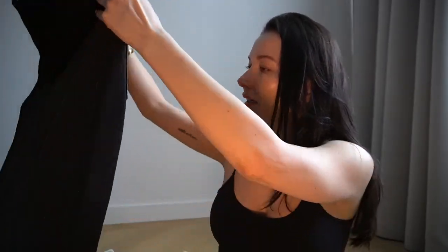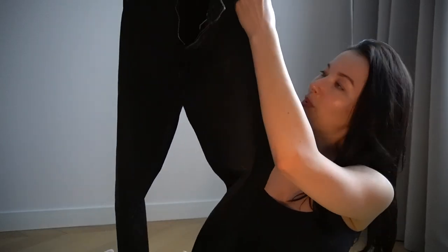Which is like a tank top, you know. I'm looking at tank tops right now at Massimo Dutti is the name. Some very nice things there, even summer dresses, like the linen things. Oh, so pretty.